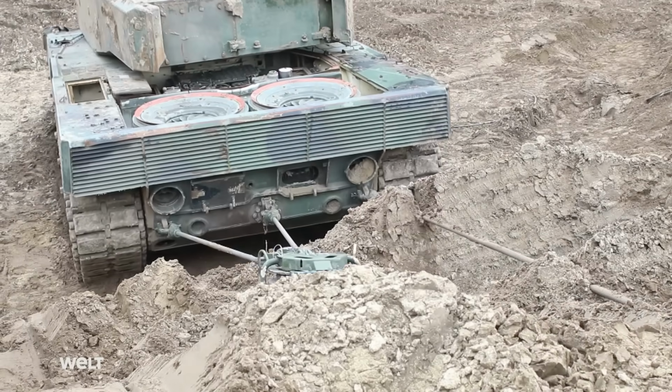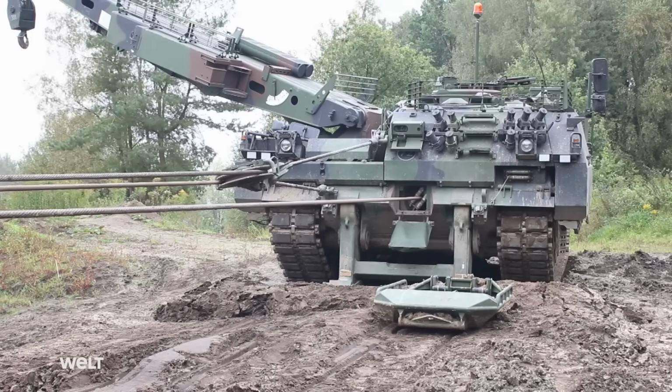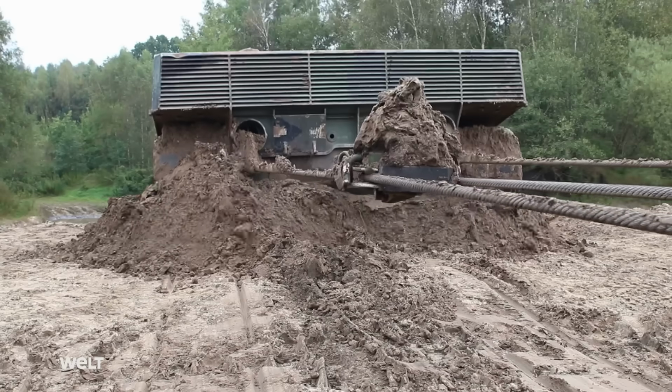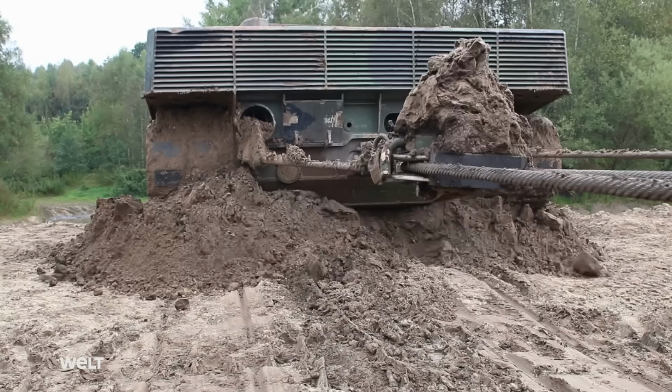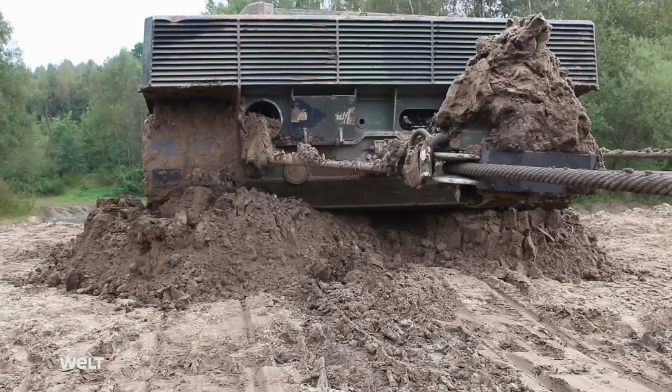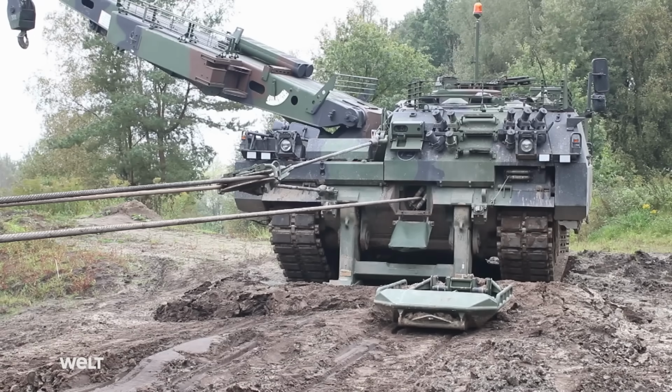The Büffel is a real powerhouse. The brawny recovery vehicle has no trouble pulling heavy tanks out of the mud. Using a return pulley increases the tensile force to 70 tons. With 3 cables, the Büffel can tow up to 105 tons.